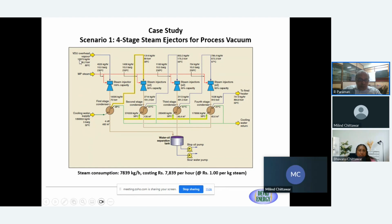What was evacuated from here was about 10 tons of material from the VDU. What is now coming here is only 1.3 tons, which means the rest of it has got condensed in this condenser along with steam. This is taken forward to the next condenser, where the same process repeats. Steam and whatever else may be left behind gets condensed. From 1.3 tons, what is going to the next stage is 0.95 tons of non-condensable gases, again with some traces of condensables in it.